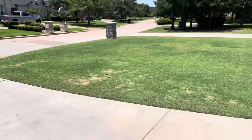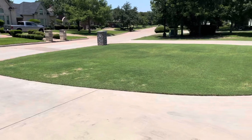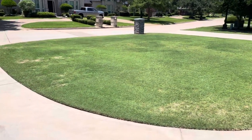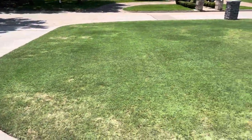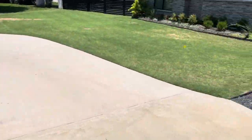I imagine I could probably do another top dressing project this year to get it more flat, but I don't think I will. I'm going to wait till next year to do another aeration and top dressing with sand. Just go ahead and let the grass grow and spread as it needs to this year, and then start it over again next year.